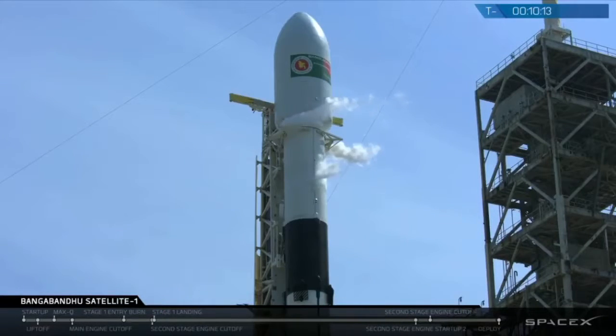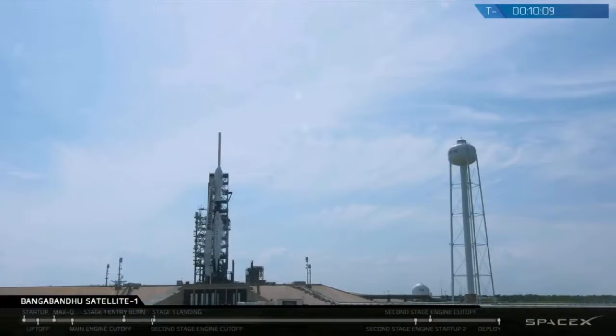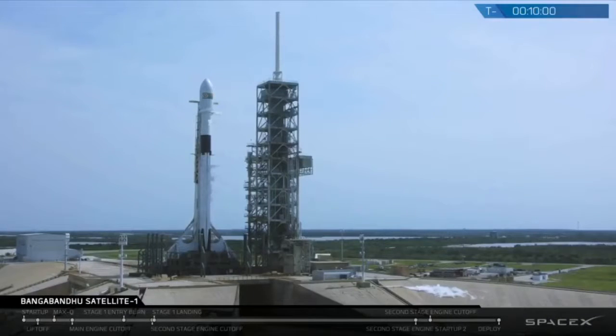So Falcon 9 rolled out to the pad with the Bangabandu Satellite 1 payload on Wednesday evening at about 8 p.m. local time, and it went vertical yesterday at roughly 8 a.m. local time. Today we went through the launch director's go-no-go poll, held at about T-minus 2 hours. And one of the several changes to Block 5 is in how we load propellants.